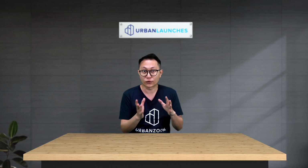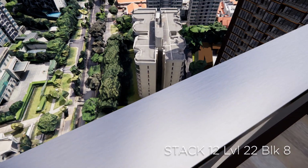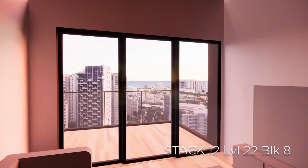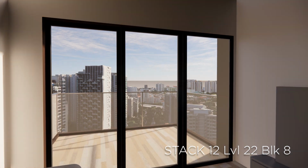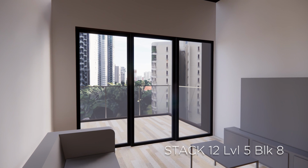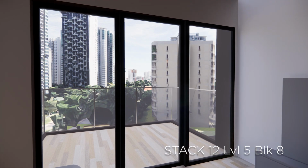So let me show you the 3D view of Stack 12 on level 22. As you can see here, the stack gives you a great view of the swimming pool. However, there's a bit of morning sun from 8 AM onwards. That said, if you pan down to the 5th floor, the sun enters your home a bit later at 11 AM instead. Let's see how your view looks at the same level on Stack 9, which is on the opposite side.